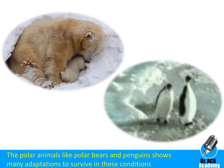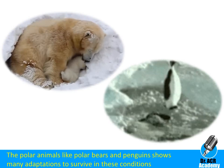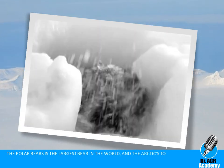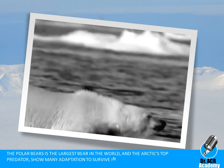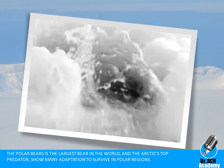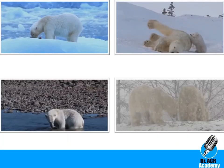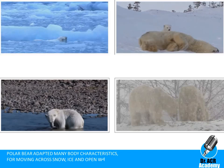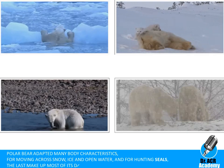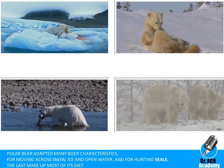Here you can see one penguin pushing another penguin into the cold water. The polar bears are the largest bears in the world and the Arctic's top predators. They show many adaptations to survive in the polar regions. Polar bears have adapted many body characteristics for moving across snow, ice and open water, and for hunting seals. The last point makes up most of its diet.